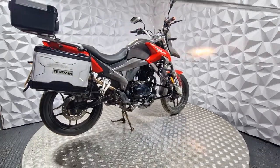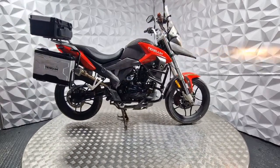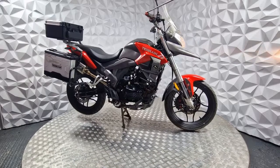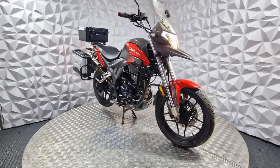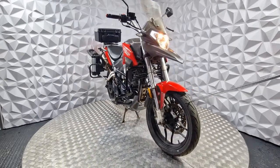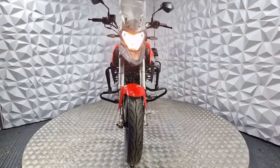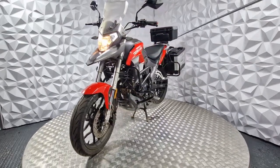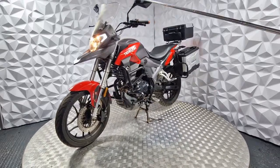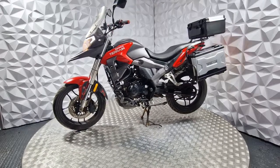Obviously with the pillion boxes comes with the crash bars, and crash bars at the front. Protaper grips and aftermarket bar ends on both sides. Front tires, it comes around, not brand new, but it's in pretty good condition. Again, crash bars on this side and at the back and the other pillion box. The key works on all of the boxes. I've double checked that already.